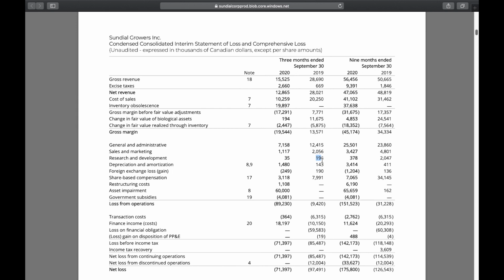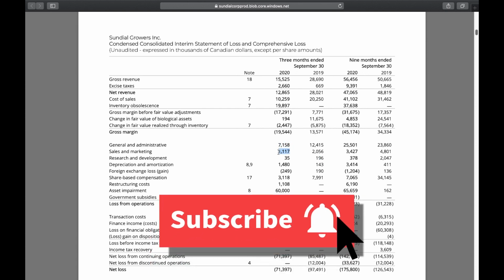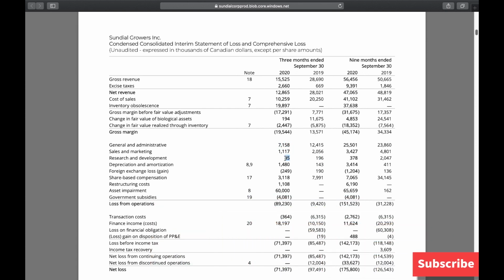And I've said this before, I do like companies who are shrinking general administrative and sales and marketing, but I want to see increases in research and development. The reason for this is because investing in research and development is really investing in your product and your business, which will propel your business forward.